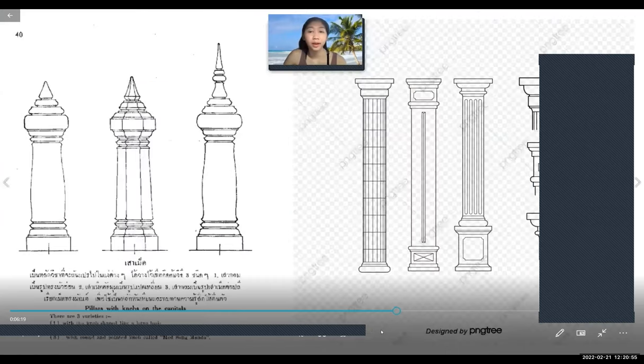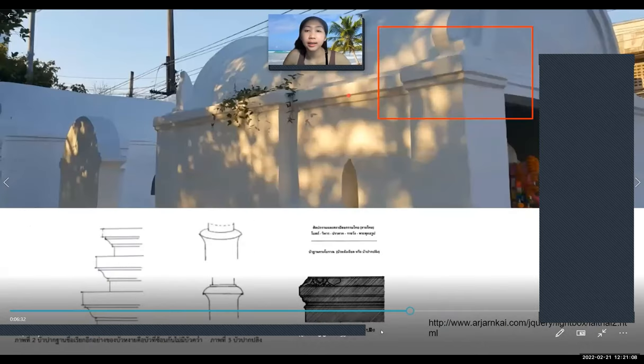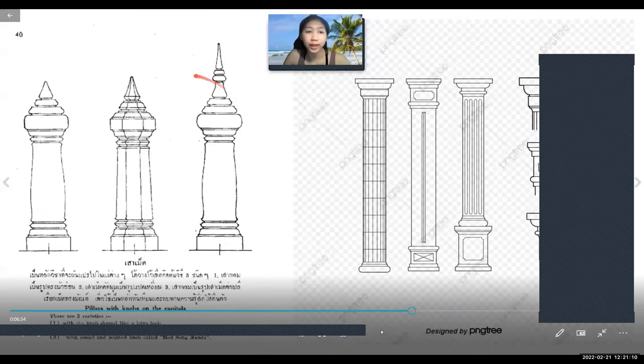And also the column is similar. This is a comparison between Thai columns and Roman columns. Like you can see the difference that Thai has more pointy figures, but now you can see in the monument, they cut out that part off and just stick with like the ladders and less elements.